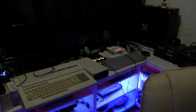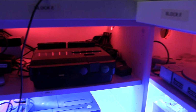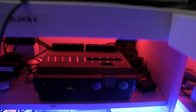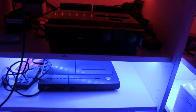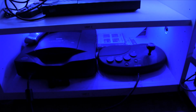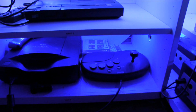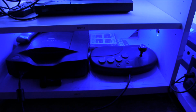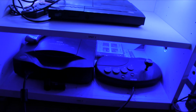Obviously still great. Then in the corner we have our Sharp Twin, which is our Famicom solution. And then we have our PC Engine solution, which is a Turbo Duo. And underneath that we have the Neo Geo CD, which I don't know if I'm going to keep out. I've got a Neo Geo AES which I probably play on more, but it's still a lovely machine. So that's why it's survived this long.